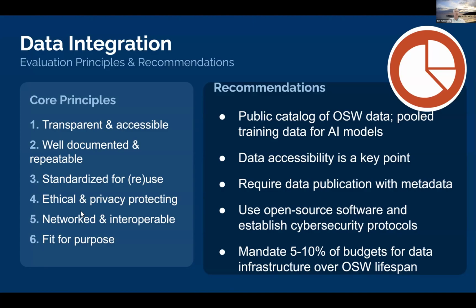Obviously, we can't emphasize data accessibility enough, making sure that data are available and discoverable. When data are published, they need to be published with metadata so that folks in the future who are not part of the study can find things, understand what was done, and figure out how to use them effectively. Ideally, we want to really encourage the use of open source software with appropriate cybersecurity protocols. The open source obviously means that if someone wants to repurpose code or repurpose an analysis, they don't have to spend potentially many thousands or tens of thousands of dollars to buy access to proprietary software.